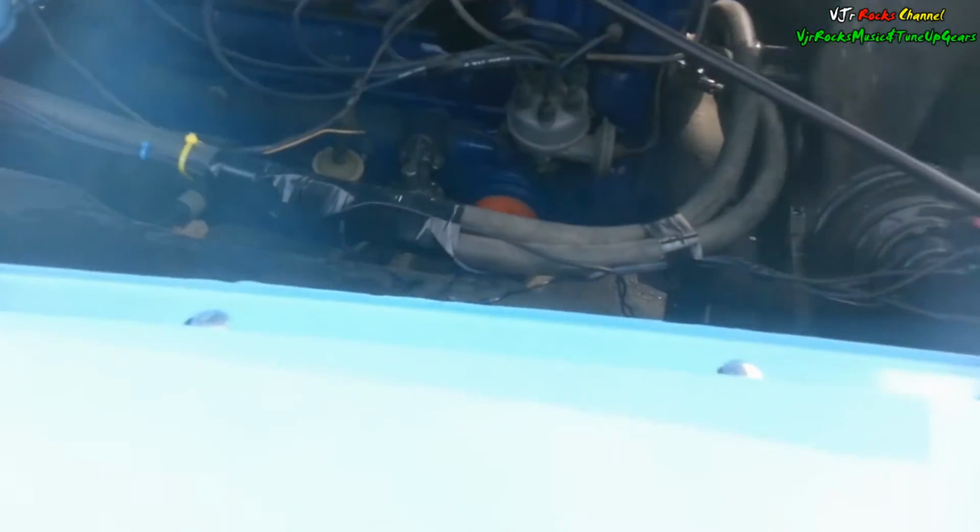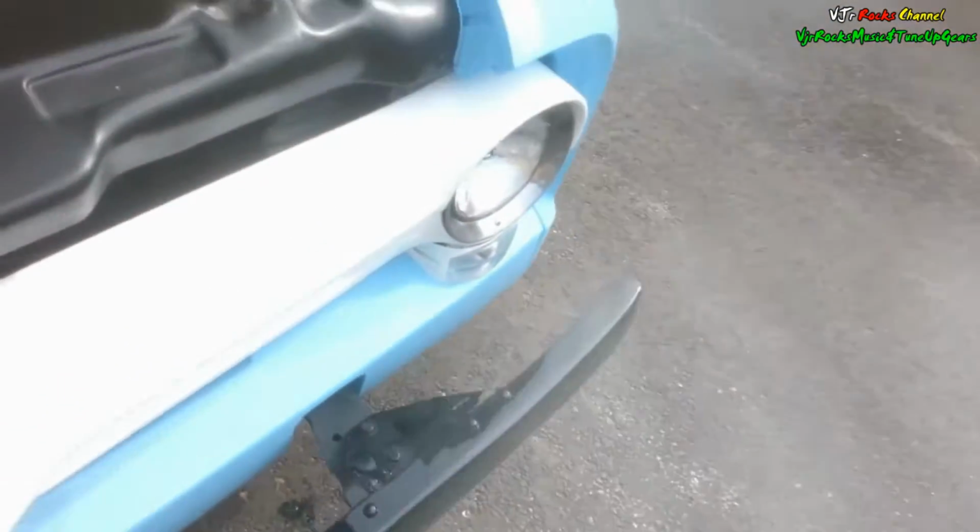It does leak a little bit. What's leaking? The oil? Oh, the coolant.